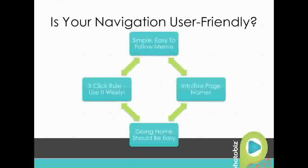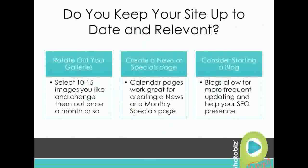Okay, the next thing we want to look at is, do you keep your site up to date and relevant? This is a really important thing as far as content on your site. Once you've got your website all set up and you've got all your images and your info about who you are, that's your starting point, because somebody will come visit your site, but you want them to come back. Particularly if somebody visits your site and they're thinking about maybe going with you, but they're looking at other businesses as well, if you have content that you keep fresh and interesting, that's a motivation for them to come back and revisit you, and that's going to give you more exposure to them.